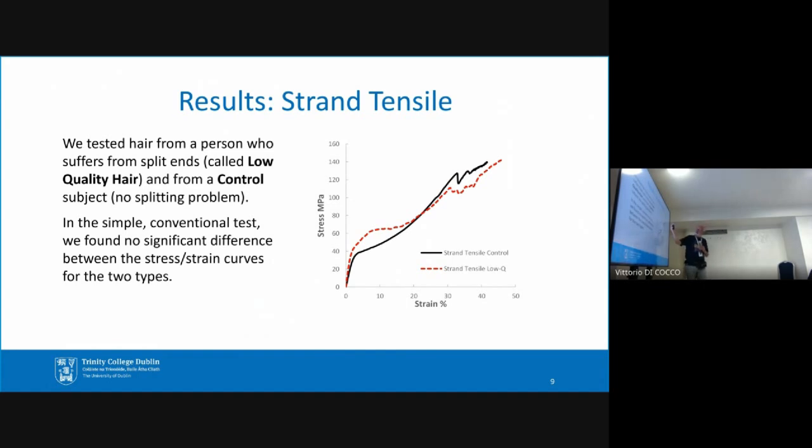In the simple stress strain test on the strand of hair, a longitudinal pull, as you can see, there's no difference at all. That's just an example, but even statistically, they seem to have the same tensile longitudinal strength.